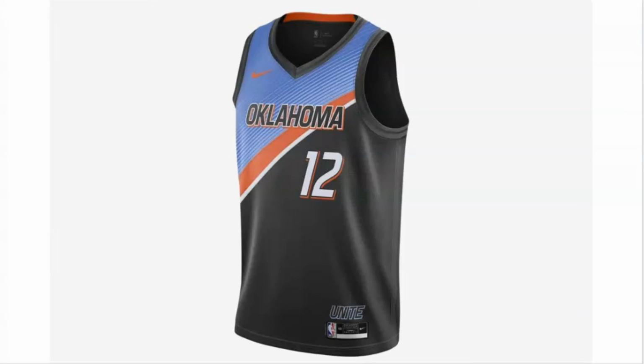And I know it's supposed to be the state flag, not the city flag, which a lot of teams have done. This is the state flag. Well, Oklahoma City is a small market, so it just makes more sense to go with the whole state because you pull in a lot more people that way. Yeah, that's true. They're not bad jerseys.